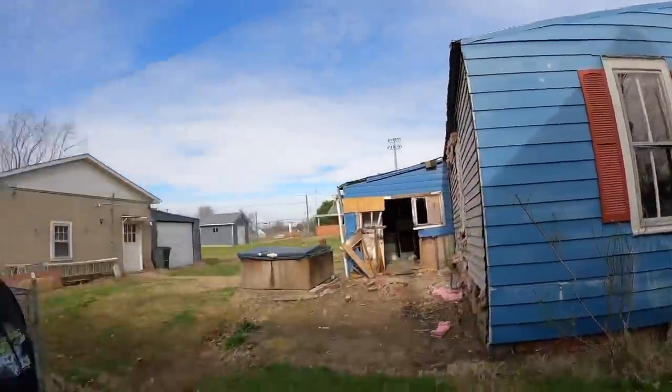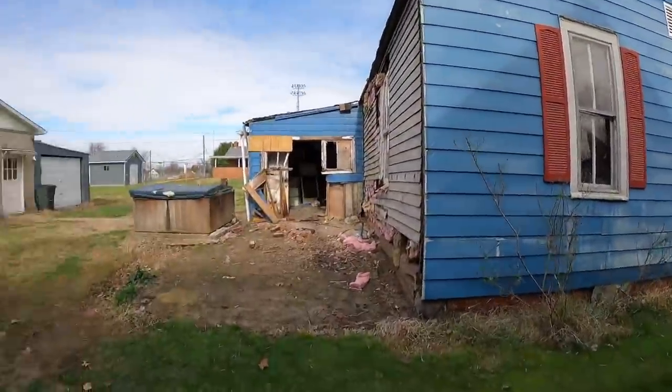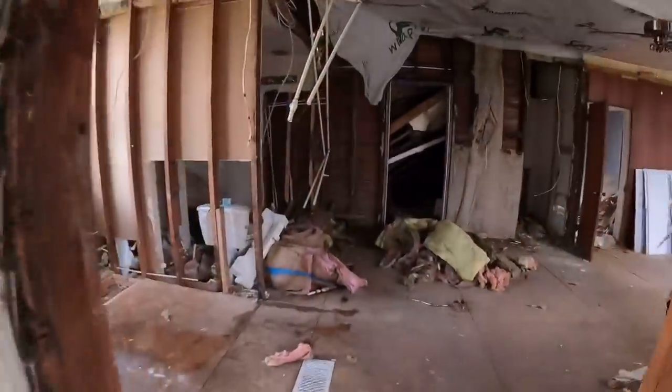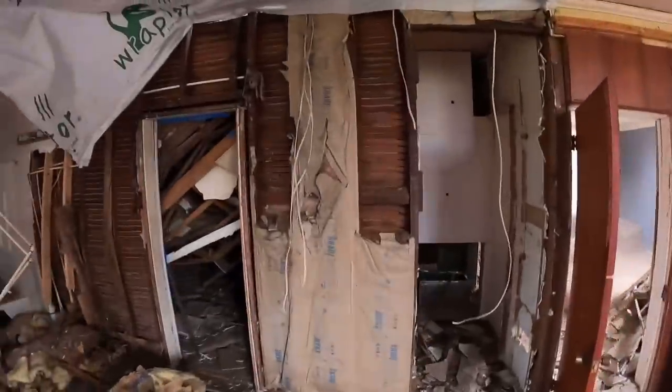It's like a crop top house. Nice. Hey, so far everything's going as planned. We're going to check out and see what we got inside. Very energy efficient right now. It's like a convertible house. There really wasn't a lot of insulation in it, to be honest. No, they had some cellulose blown up there on top.